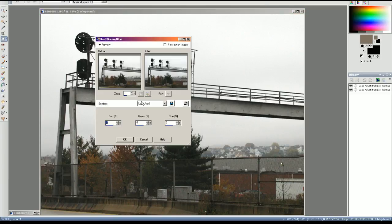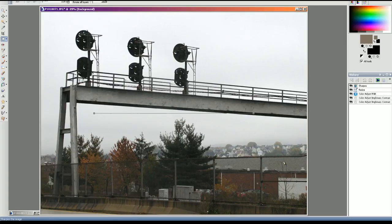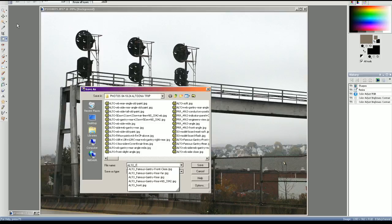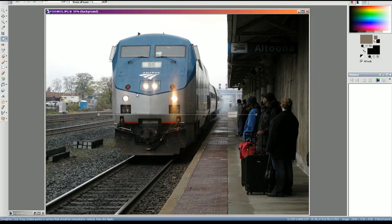Hey, there's the iconic signal bridge. I'm not caring about those signal photos. I got better ones. All right. Here's a cool thing. I don't even know what train this would be.